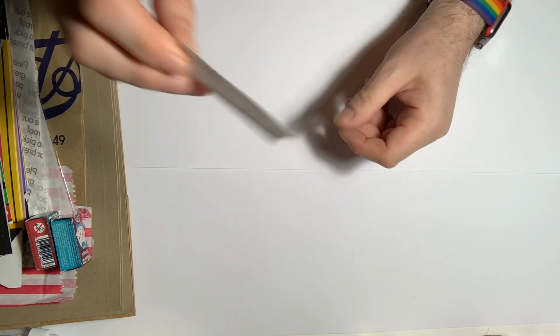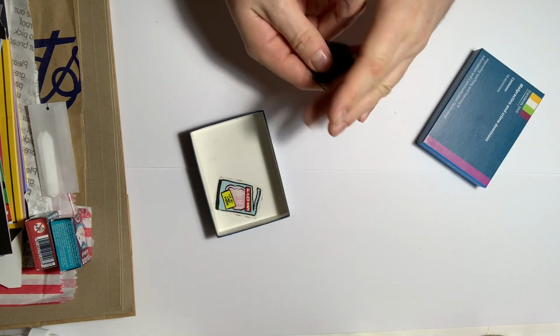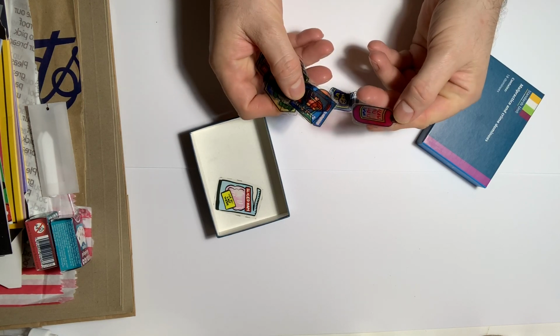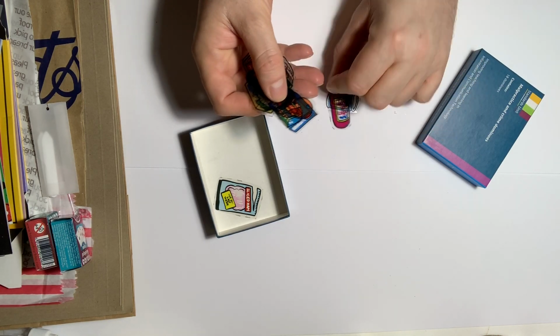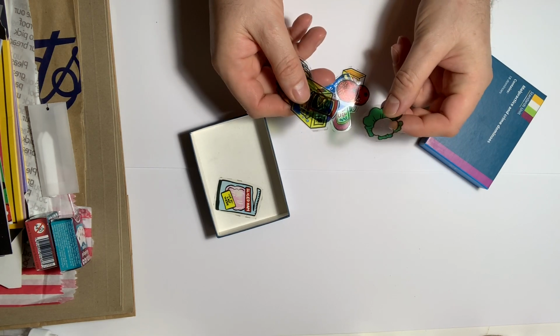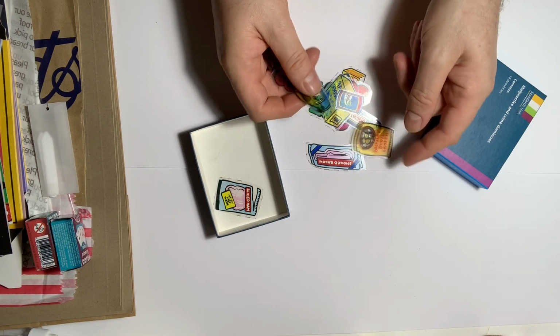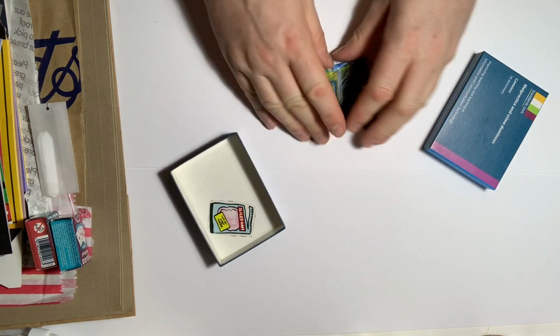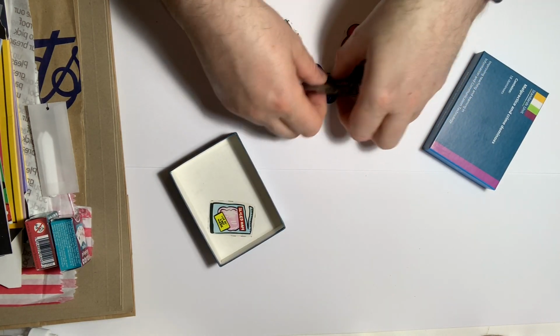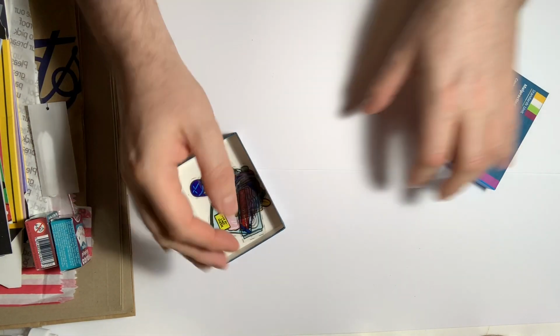Great for junk journaling. And then there's this little box, not the box, but these things inside. They're just like clear plastic, and these were in the skip at work. I'll be able to use those. Not sure what I'll use them for, but I'll be able to use them nevertheless. So that's the free and found element of it.